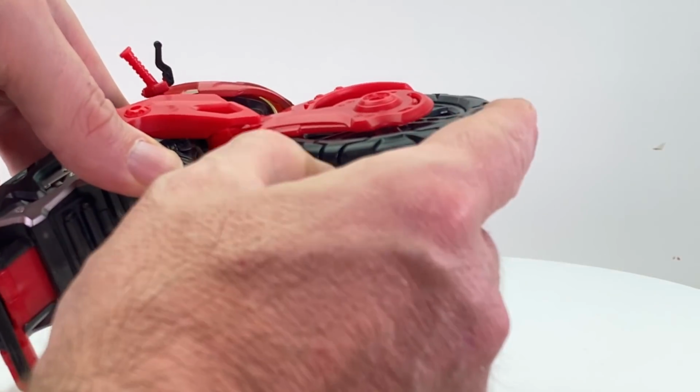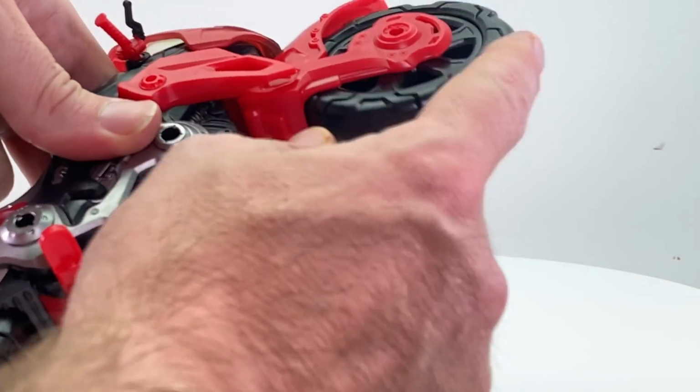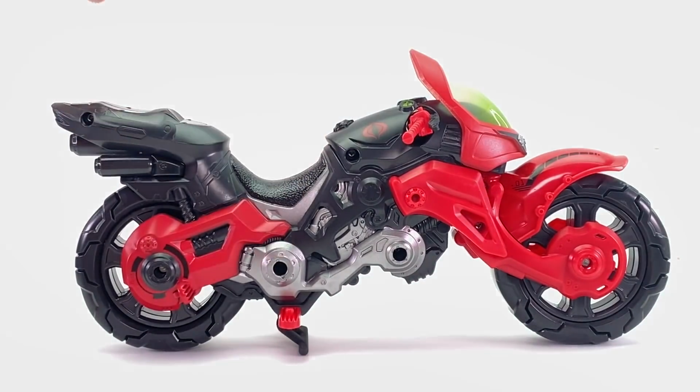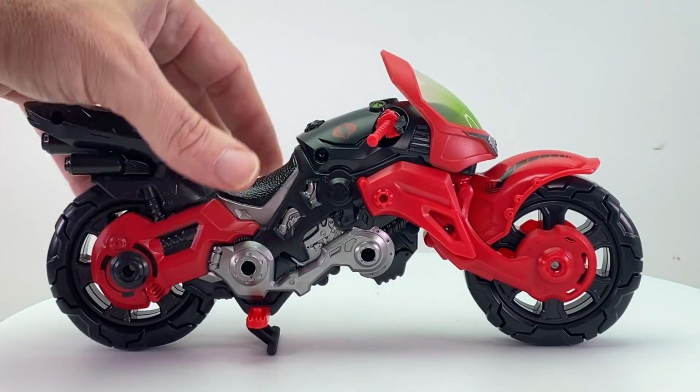The wheels actually feel like they're made with a rubber type material, so they're not just hard plastic, which is nice, and they do roll pretty well. You've got the kickstand, so that works pretty well, and with the kickstand it does stay nice and balanced, so you don't really have to worry about it falling over.